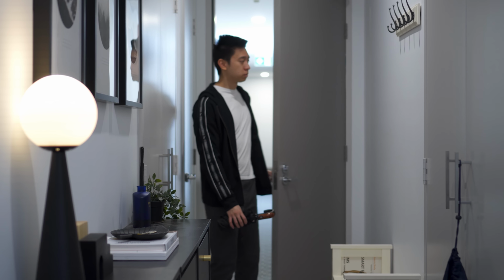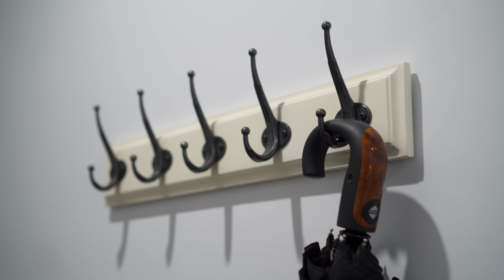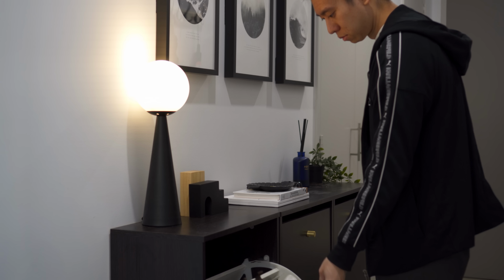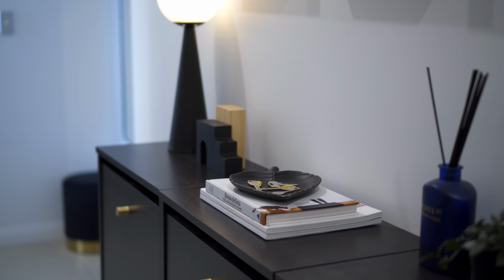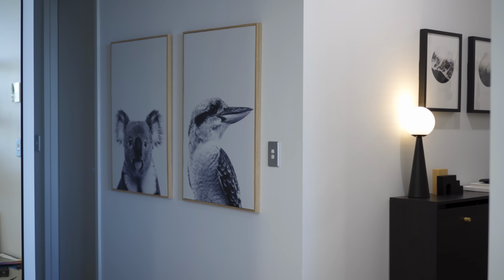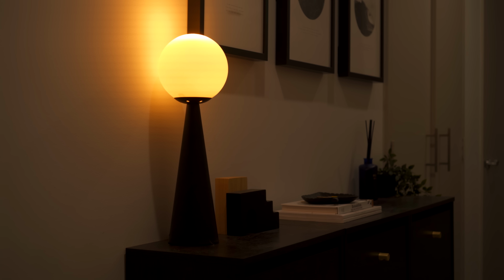If you've watched any of my previous videos, you'll know that I like to keep things organized. I use 3 of the same shoe boxes which I got from IKEA to keep all our shoes organized. I place a key tray on top to gather our keys and a table lamp to light the hallway. Lighting is a big part when designing a space, so you'll see a lot throughout the apartment, as I'm not a big fan of using only ceiling lights.